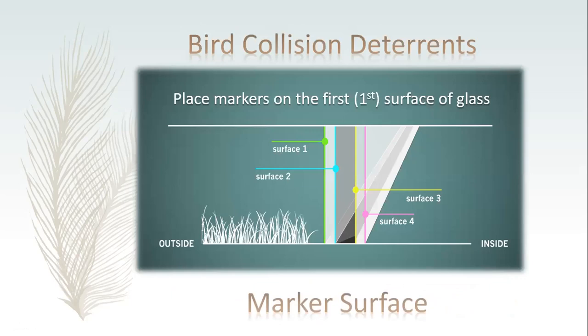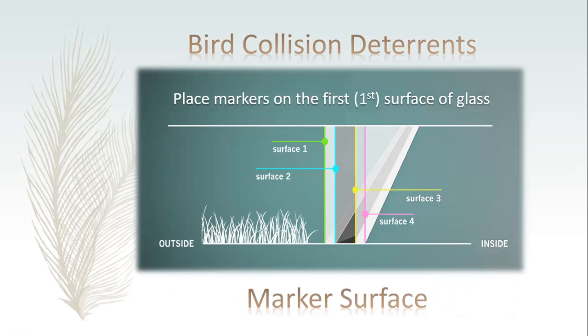Also, very important, the markers need to be on the outside surface of the glass, or what they call surface one. Here in our climate, we have thermal pane glass. Each of those panels of glass, two of them, have a first and second surface. The outside surface of panel one is where you need to place the marker.